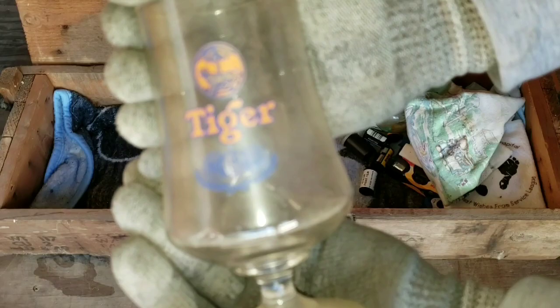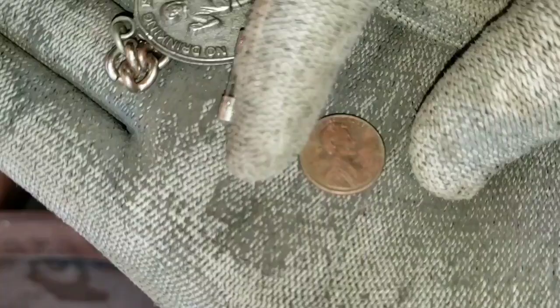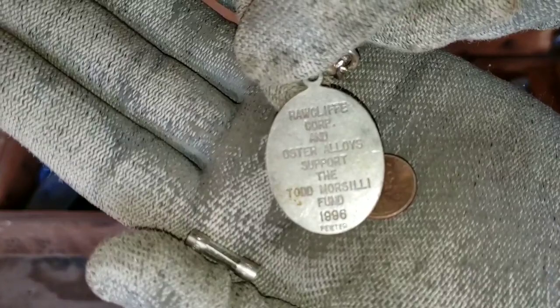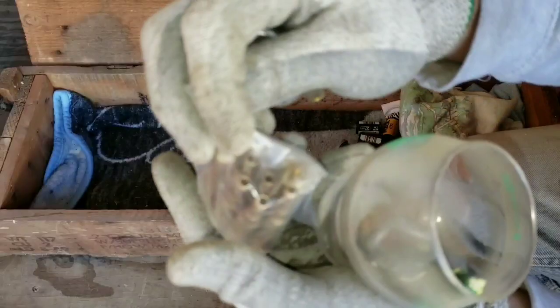All right, there's stuff in here. And is it a 1943? Please be a 1943 so I can just get out of Ohio. And it's not. Something about a fund. We're not done. Holy cow. We're not done yet. Look at this. Shell casings. Oh, and there's coins down there.